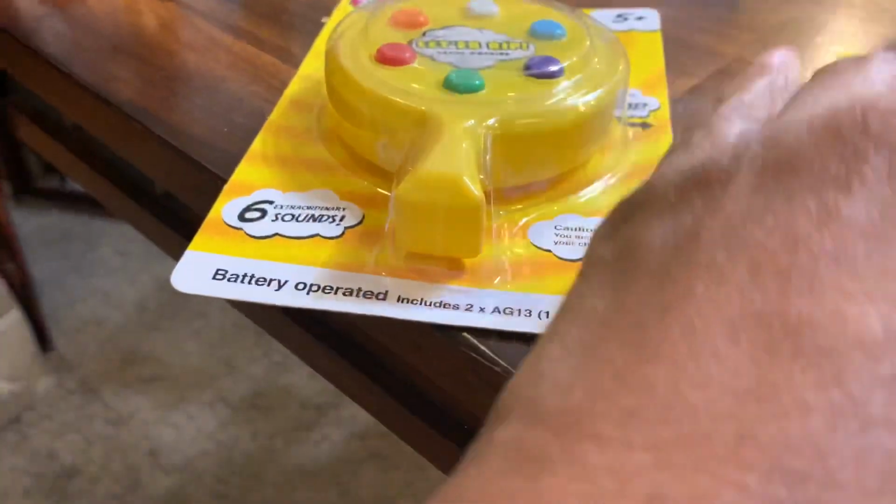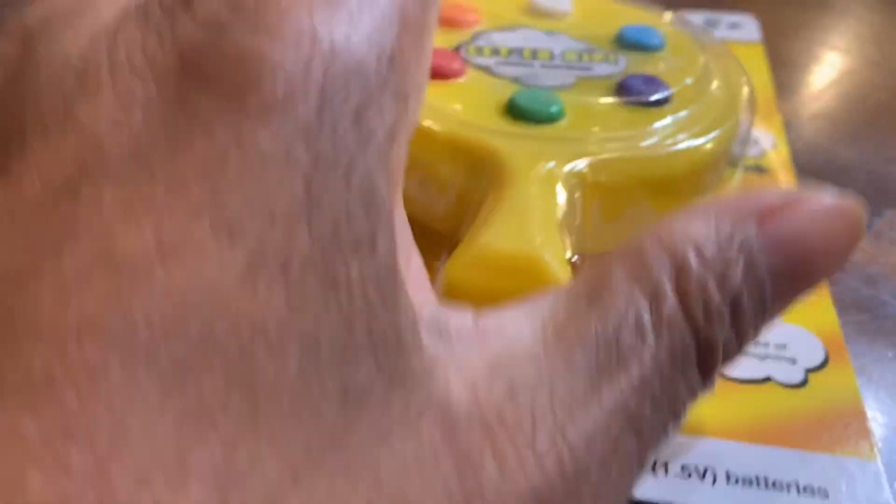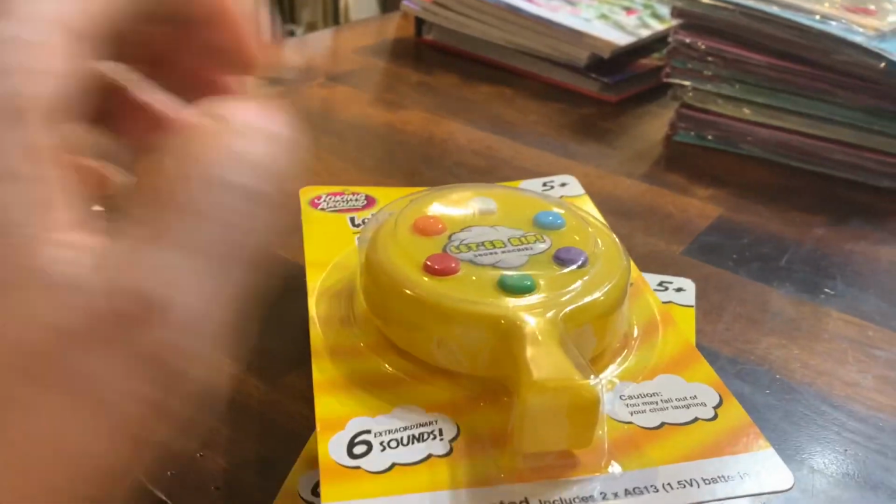And pull this tab. It could be because it's all confined still in the plastic. I don't know if that's what it is. But it makes sounds. It's something for the kids to do. You know what? No, I'm not going to put that back in. I'm just going to put that away.